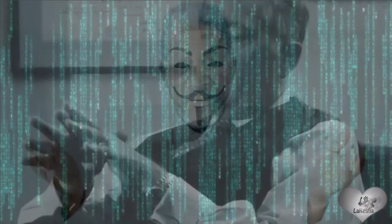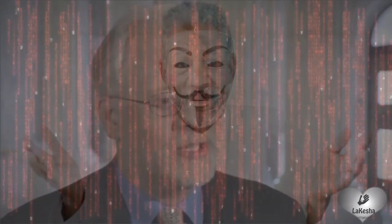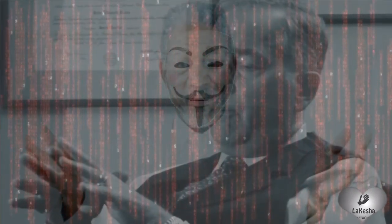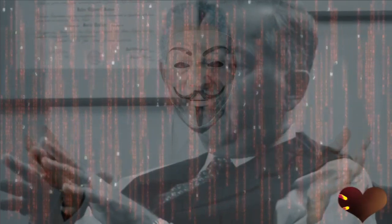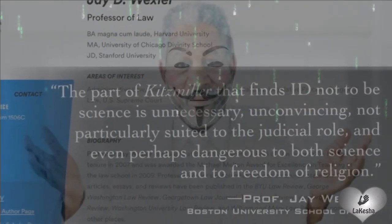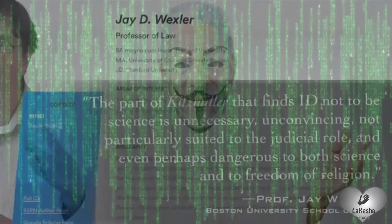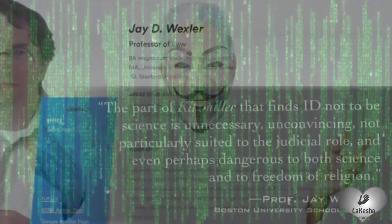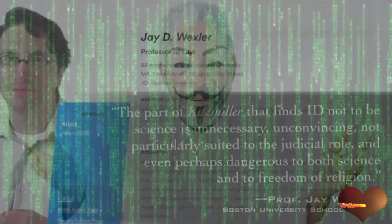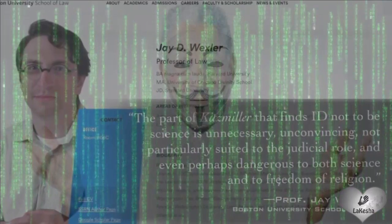It didn't take long for that assessment to begin to unravel. Science is not decided by judges. A number of legal scholars who don't like intelligent design criticize Judge Jones for actually going way beyond the legal questions. The part of Kitzmiller that finds intelligent design not to be science is unnecessary, unconvincing, not particularly suited to the judicial role, and even perhaps dangerous to both science and to freedom of religion. Professor Jay Wexler, Boston University School of Law.